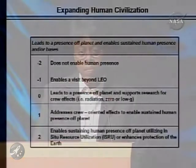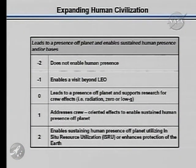This category is really talking about our ability with these options to get to a presence off-planet, and it would enable, in fact, a sustained human presence and/or bases. The baseline case here says that it would lead to a presence off-planet, and it would support research for crew effects, which would include radiation exposure, zero or low G, or psychological issues that would need to be worked. In the plus direction, it addresses those crew-oriented effects with an objective to enable sustained human presence. And a +2 says that we're moving toward enabling a sustained human presence off-planet, utilizing in situ resources, or could also be used to enhance the protection of the Earth.